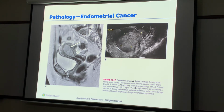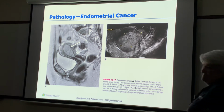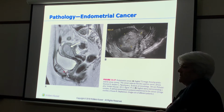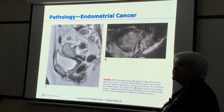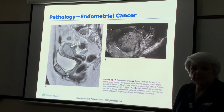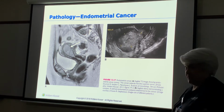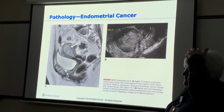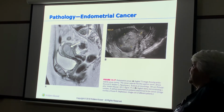Is that the space of Retzius? Space of Retzius. Okay, what's another name for it? Retropubic. Isn't this your pubic bone? That's that bone right here. That's your pubic bone. So if you can't remember anything, retro meaning behind, pubic. Okay.